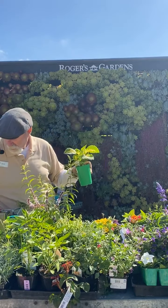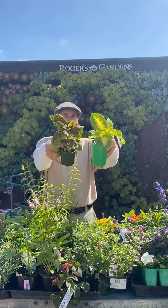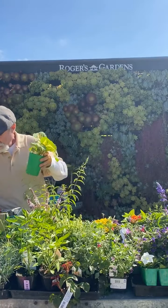And here's another Kong coleus that I like. So good foliage.